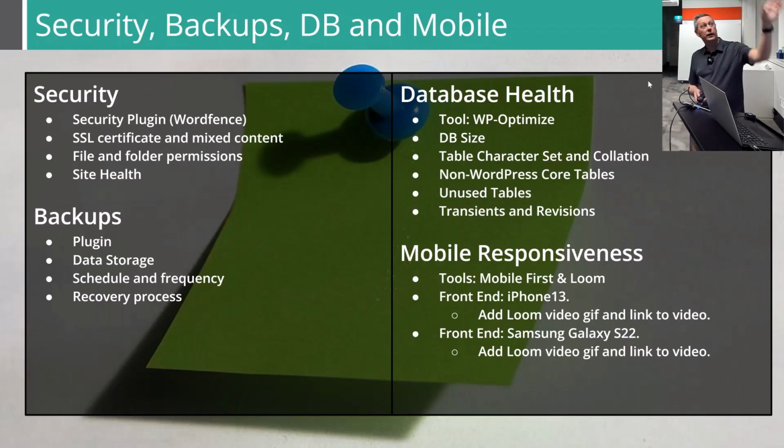Database health. So I do the same thing in the database. If I don't have access to phpMyAdmin on the host side, I'll use tools called WP Optimize and WP phpMyAdmin, which give me access to the database within WordPress. With those two tools, I basically tell them what the database size is. Is it a healthy size? Is it like a terabyte, which is crazy? I have a look at the character sets and collation.